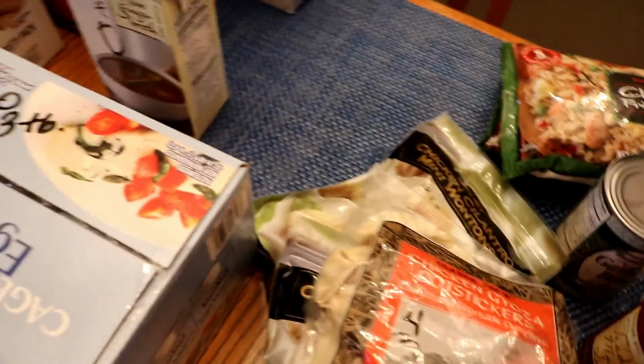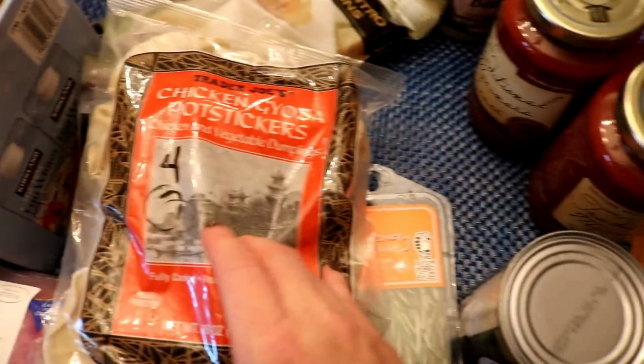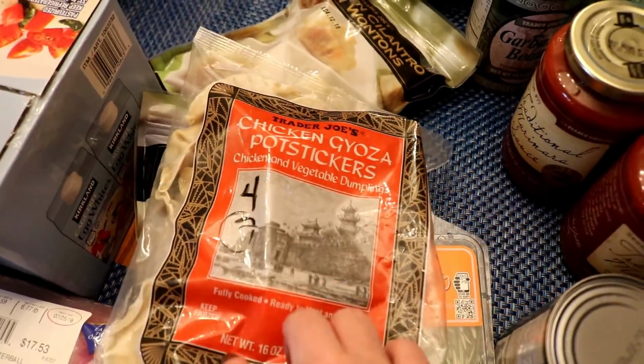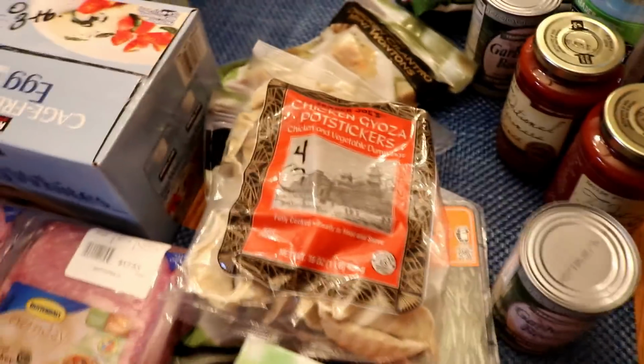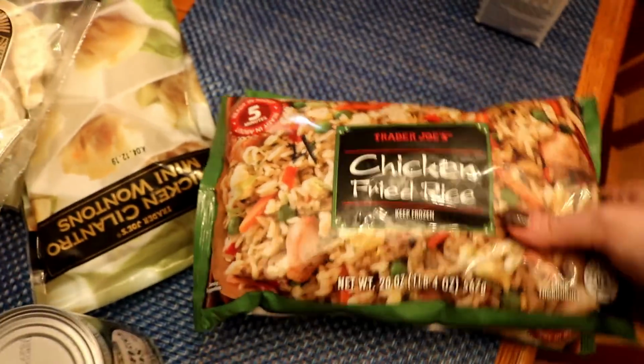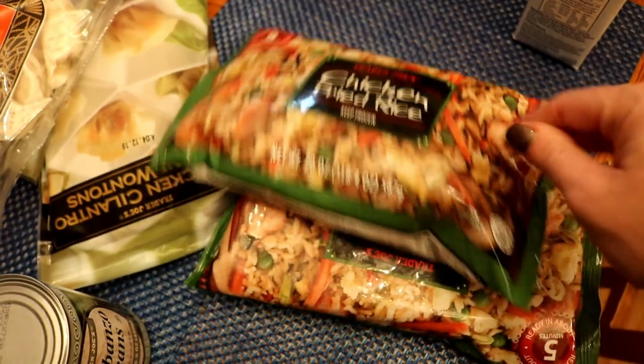I did get some chicken gyoza pot stickers. So it's 4 points for 7 of them, and they are really tasty as well. I throw these in the air fryer, really good. And then I picked up some of the chicken fried rice for the kids, and it's actually not too bad. For 1 1/3 cup is 4 points. We got 2 of those.